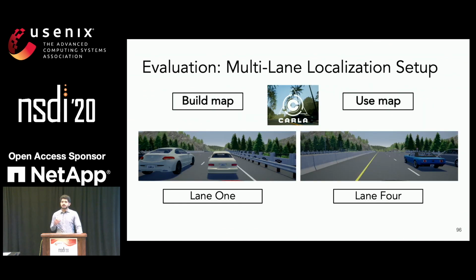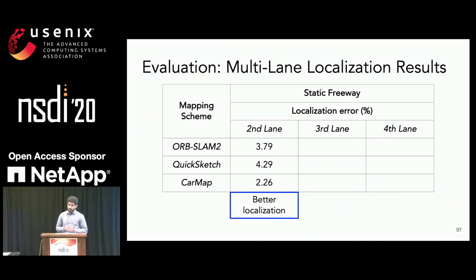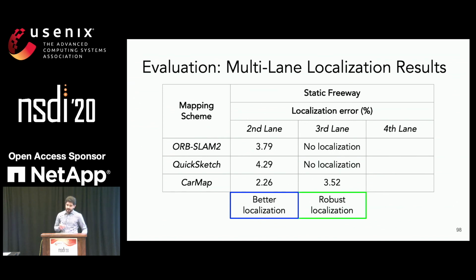To evaluate spatial robustness, we built a map in one lane in a freeway and used it to localize vehicles in other lanes. When localizing in the second lane, CarMap localizes better because it uses position hints instead of image feature similarity, and the same applies for the third and fourth lanes.